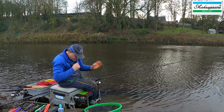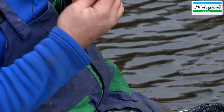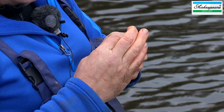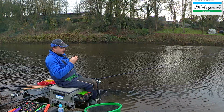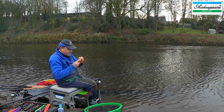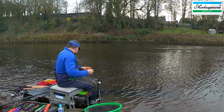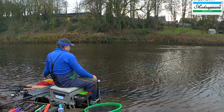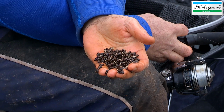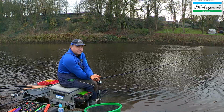So I'll just quickly tie one on, and then I think we'll talk about feeding. As with any kind of fishing, feeding is so important. And the way I've approached this swim today is I've fed hempen casters on the inside line. So I've been feeding a good amount of hemp, perhaps every 20 or 30 minutes. If the swim's gone a bit quiet, I've put 3 or 4 good handfuls of hemp in on that line.